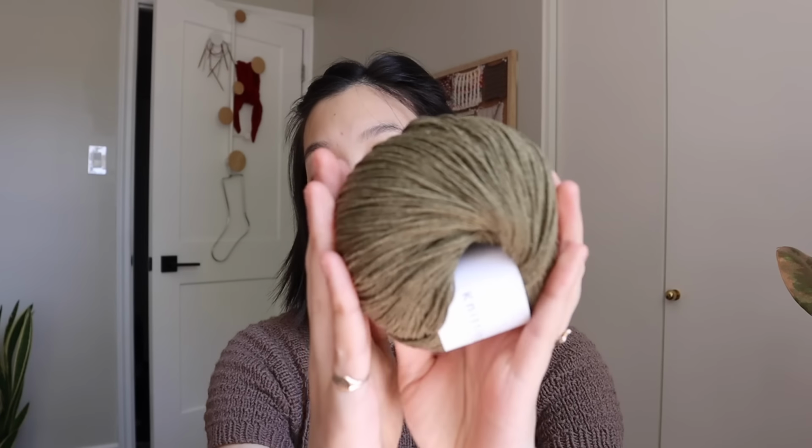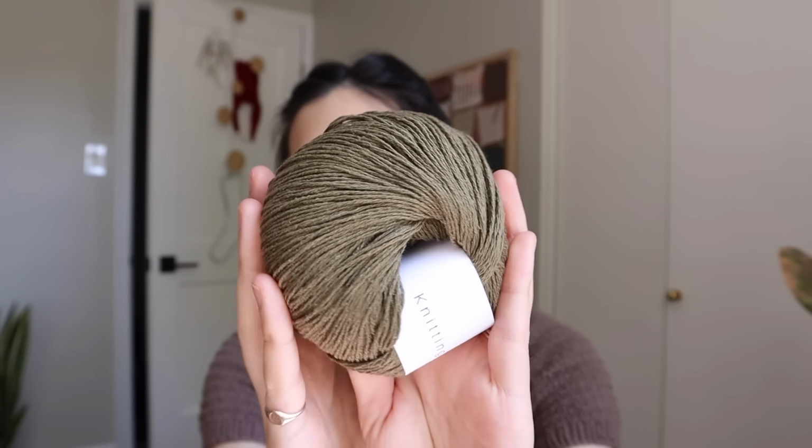Right around the same time, Inês put out a test call to update this pattern because she's increasing the size range and clarifying some written details, making sure that everything flows a little bit better. I applied for it because I was just like, now or never. Maybe this is a sign that I should make this dress. And I am so thankful to say that I got it, and I am making it in this beautiful green color. So this is Olive from Knitting for Olive in the pure silk.